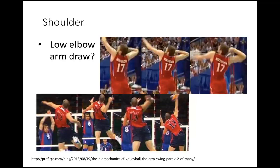This has been shown across a multitude of situations, looking at the specific technique of international players that have had a history of shoulder issues. So it's something to be considered, but the jury's definitely out on whether this is truly the case. If you're more interested, there's a link at the bottom. I'm happy to share it via email afterwards if you want to read more on the blog that a physiotherapist has around this theory.